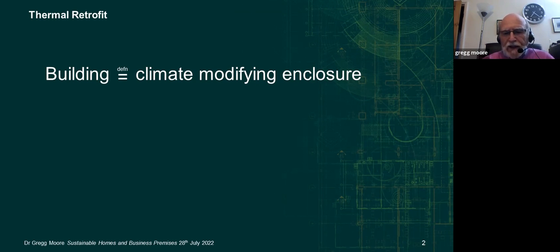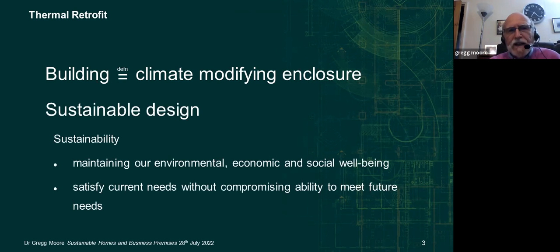The design approach that goes beyond just keeping occupants dry, which seeks to advance their well-being, is called sustainable design. Sustainable design is obviously about sustainability, and sustainability is about maintaining our environment, economic and social well-being long into the future. It's about satisfying our current needs without compromising our ability to meet future needs.